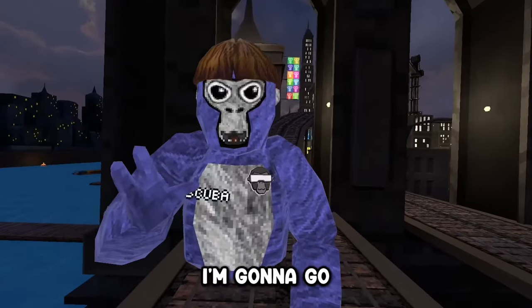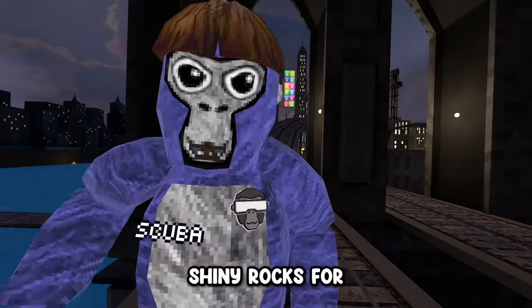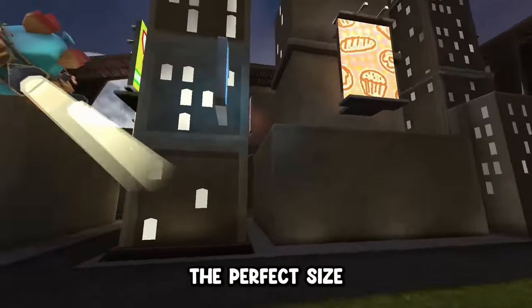And to show you guys, I'm gonna go into a public lobby to find someone that has it, because I do not have 5,000 shiny rocks for that. And as you can see, it's the perfect size for the city.